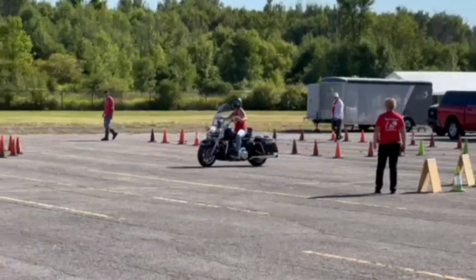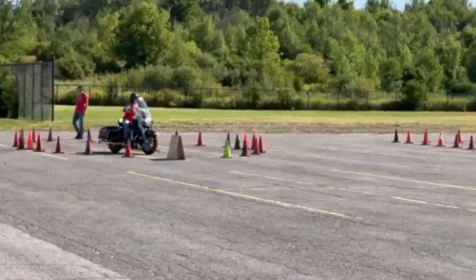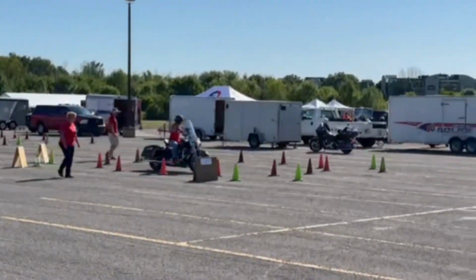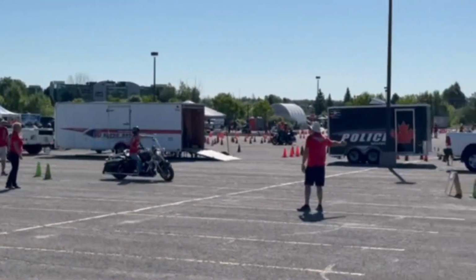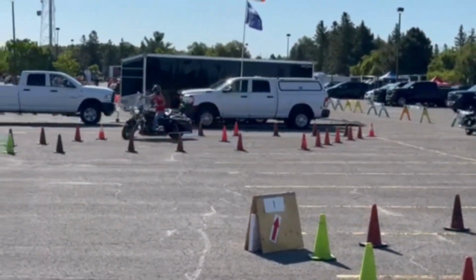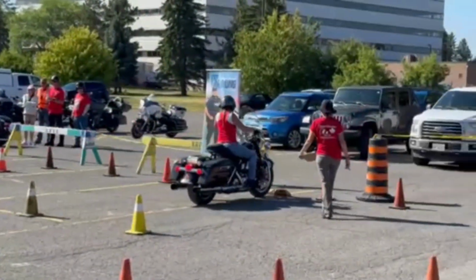Come around for a little U-turn, come back out, and then it's a slow section where your crawl time actually gets deducted from your run. I was feeling pretty good until I clipped one of the lonely cones in there. Ouch. A final little U-turn, come through the gate, and the time stops. I made it, one touch.